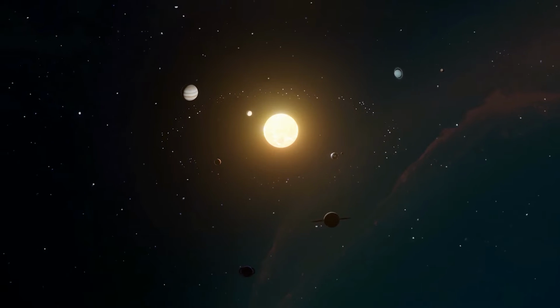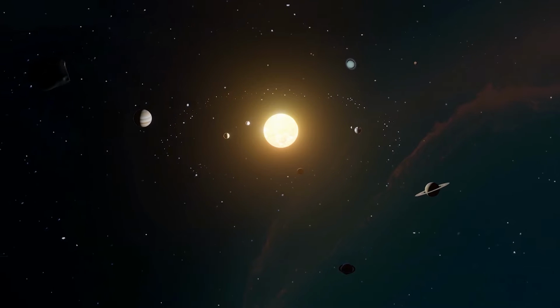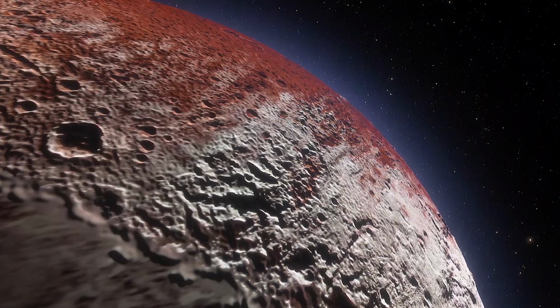Recall cryovolcanism. In the solar system, these formations are distinctive. Regarding volcanoes, Charon, a moon of Pluto, has a volcanic past that might help us comprehend other cold planets. There are two different sorts of terrain.